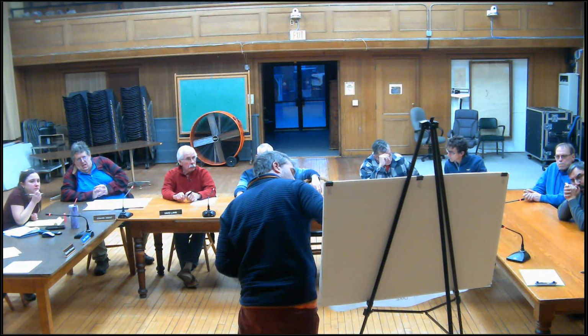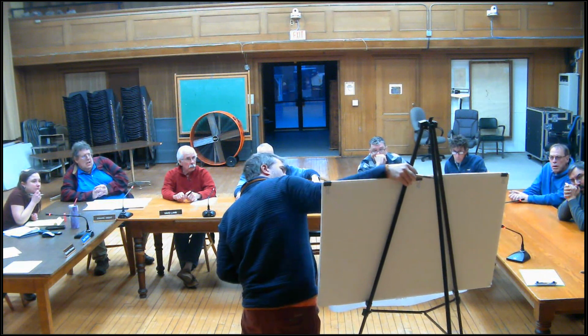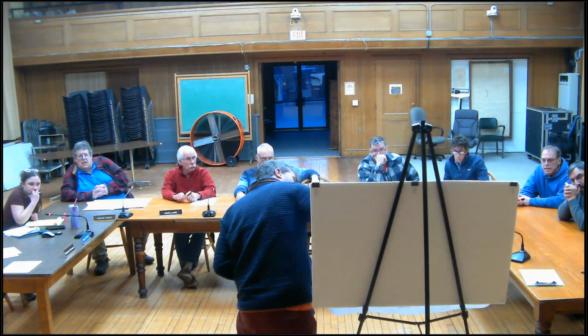I'm also puzzled by the lines in this drawing, Ed, because it would seem to show that the existing house is further back than what you're proposing. This dotted line here is the deck, so maybe this is like 2 feet. What's that dashed line there? Henry, do you know what this is off the top of your head? It's a porch, an outside covered porch.